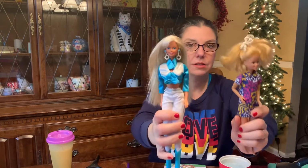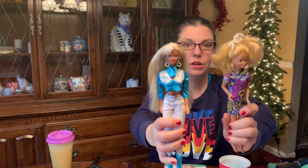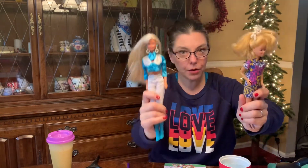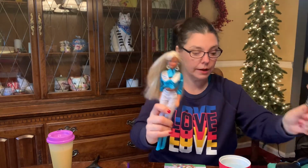And again, then you just have to look at her and go, okay, obviously if it was 68 to 70, it's going to look a little more like this. If it was 89 to 90, it's going to look a little more like this. So then you just have to kind of look at it and gauge more modern versus more vintage, right? So then after Mexico, from 73 to 78, we have Korea.